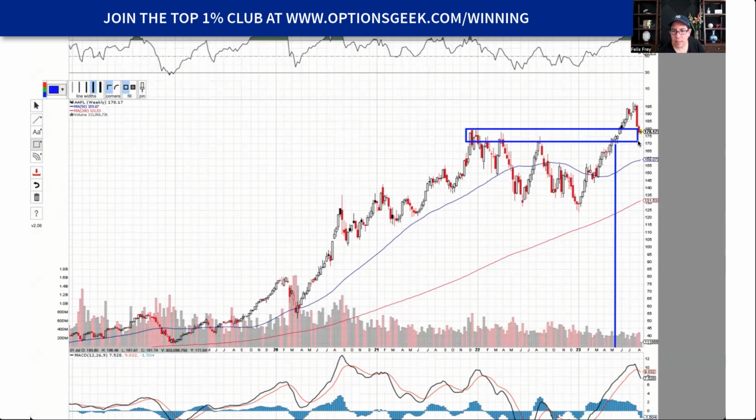The stock had shown some resistance here over the course of time, playing the resistance game here. And he's saying, okay, Apple has, he's coming in right here. Okay, so Apple has shown to have trouble at the 170, 180 range.